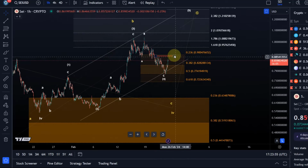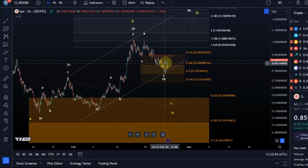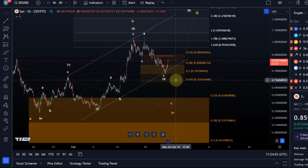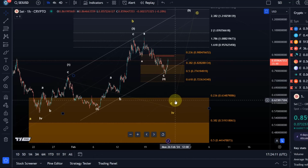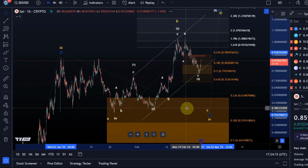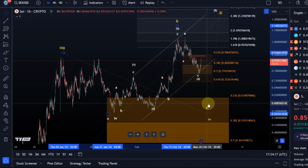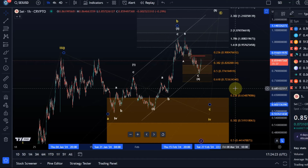If we now break down again, not ideal. I mean, it wouldn't look good now, to be honest. But if it does, then 72.3 cents will still be support. Below that level I haven't got anything reliable left. And then it is likely this C wave down that is unfolding, and it could simply be a so-called running flat, which might not go below the low of the A wave. So that would also be a bullish scenario, our backup plan.